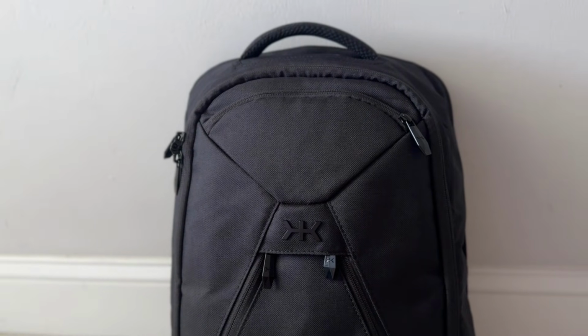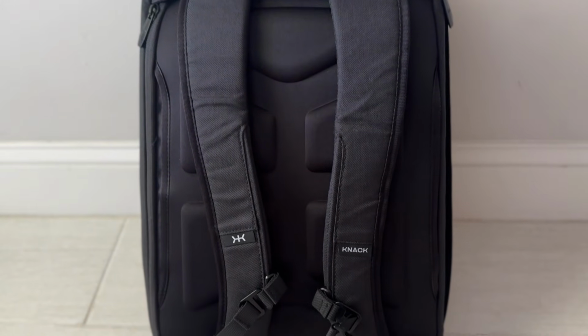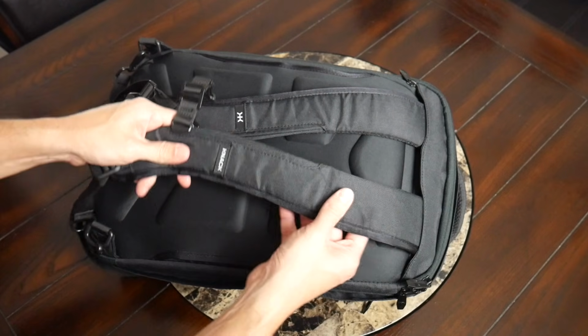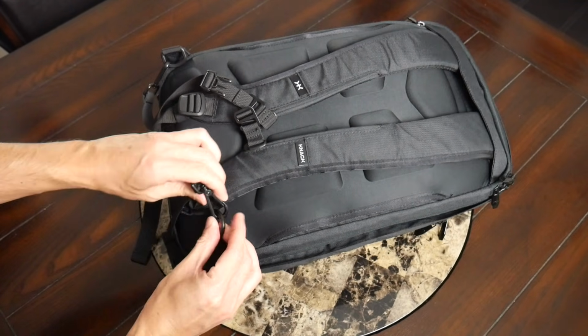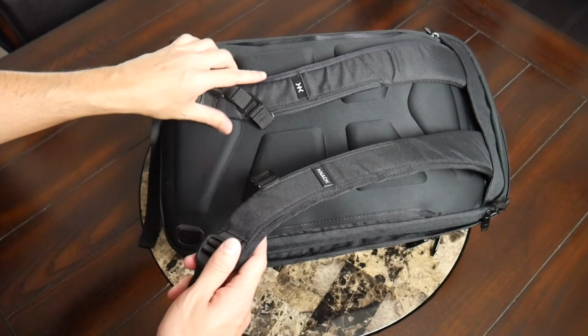You have a handle at the top that's well padded, and the harness system is going to offer a nice amount of comfort. The straps offer breathability. They have a good amount of padding. They're a little less rigid than some of the other bags on this list, but they're meant to be able to be hidden away. So you have these great clips here at the bottom that you can use to store the straps when you want to have a more streamlined look.